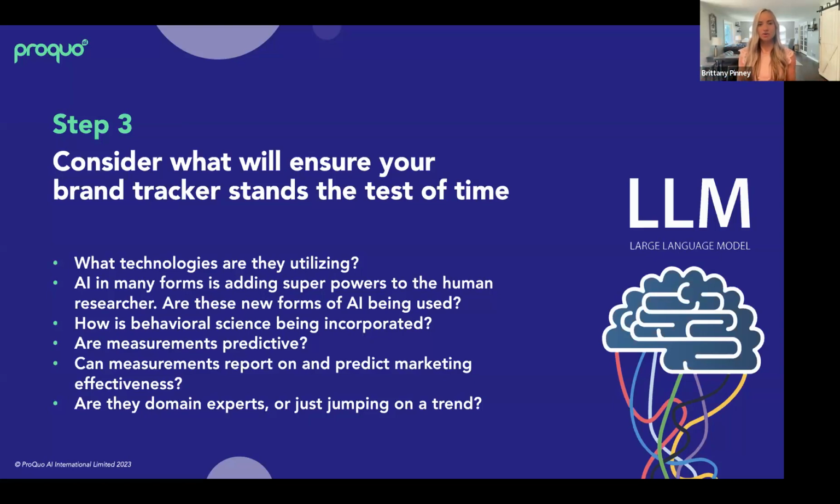Next, behavioral science being incorporated. There's no reason why you shouldn't be able to have a brand tracker that's really getting to the accurate ways that people are making decisions about the brands that they're going to purchase. So make sure that you're incorporating that within your brand tracker. Again, there's also no excuse to not have predictive measurement these days. The days of needing only 2 brand tracking dips per year is really gone. If you're able to access real-time data, that means you're also able to have predictive measurements of what is actually going to be a leading indicator of what's happening with your brand.